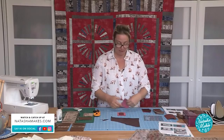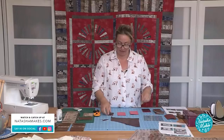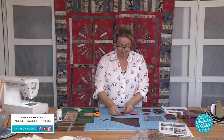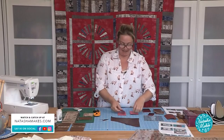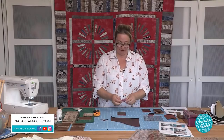Oh, I was just going to say, if you don't want to use your sandpaper or you've run out, or you've just bought a scrap bag, so you might not have any, use a scrap of leather. Okay, perfect. Look, that's genius, isn't it? Two scraps. So we got that. So nice side showing.